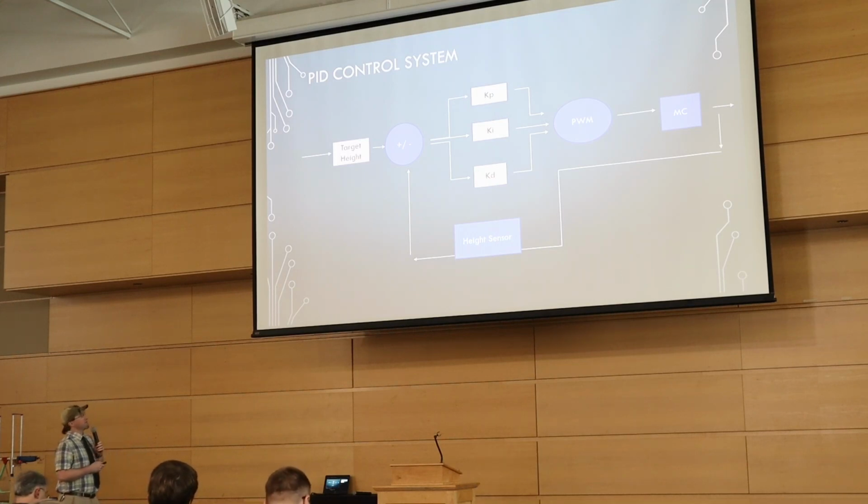And a similar system, this particular diagram is for my height sensor, but I have a similar system for the accelerometer that controls the speed of the other motor as well.